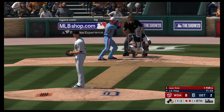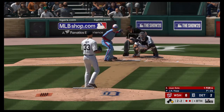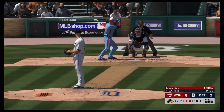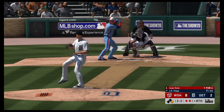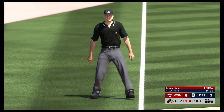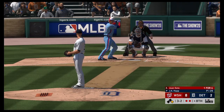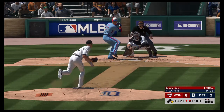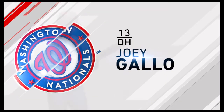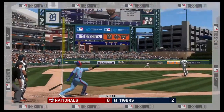2 out with the man at first. Just off the outside that time, laid off for a ball. And he tried to hold up that time. We'll get an appeal down to third, and no swing. It's ball 3. The 3-2 pitch is swung on and missed. He got him.